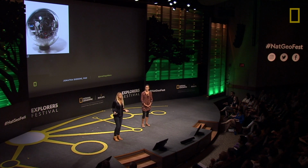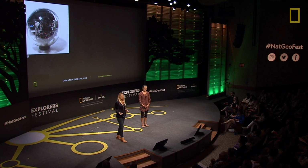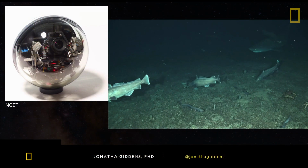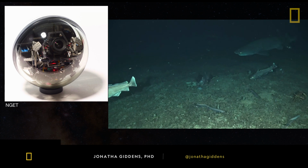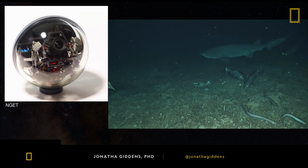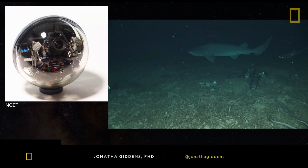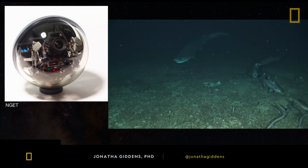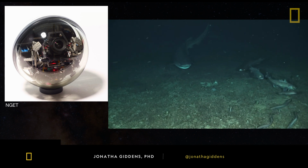Now, with the Deep Ocean Dropcam, developed by National Geographic Exploration Technology Lab, the deep sea is in reach like never before. Instead of a 2-ton ball of steel, it's just bigger than a basketball. It goes from the surface down to the bottom of the ocean and takes high-definition video footage of the seafloor.